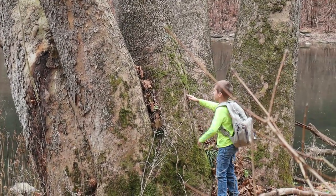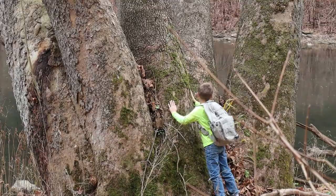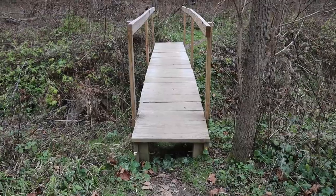See if you can get your arms around it. Is that what the rider tried to give it? Yes. Ridge right there.